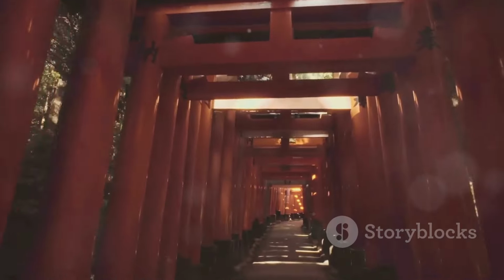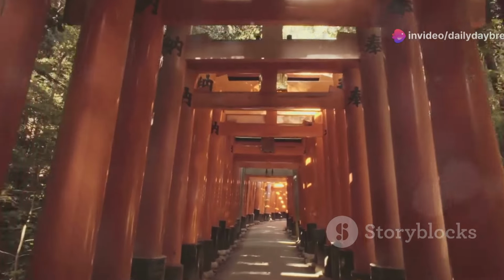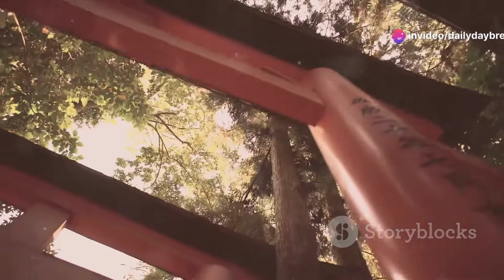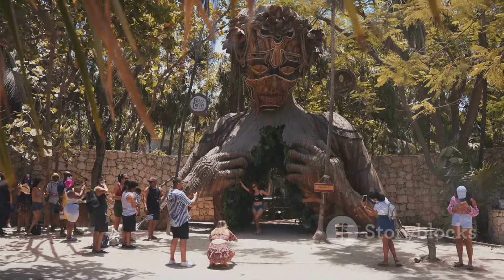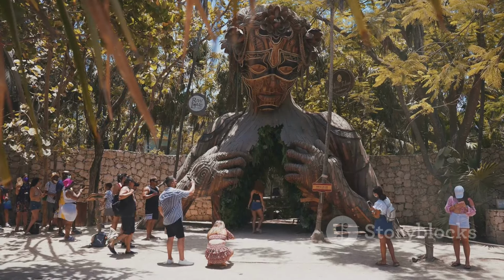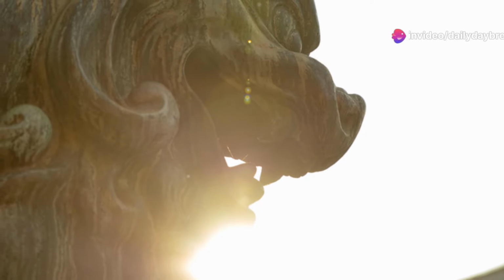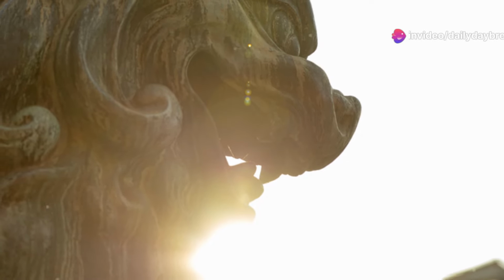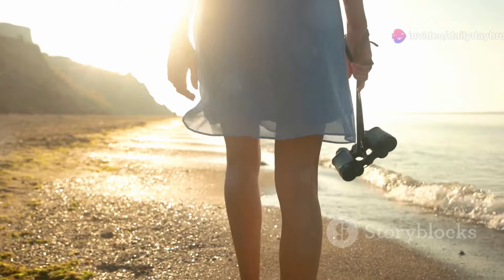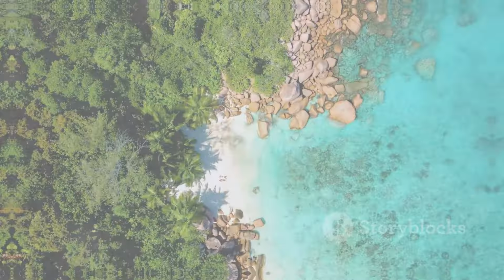For a spiritual experience, pay a visit to the Taketomi Shrine, a serene oasis dedicated to the local deity. The shrine's traditional architecture and tranquil atmosphere create a sense of peace and reverence. As you explore Taketomi Island, be sure to keep an eye out for the traditional Shisa statues that adorn many homes and buildings. These mythical lion dog creatures are believed to ward off evil spirits and bring good luck. Photographing these charming guardians makes for a memorable souvenir of your Taketomi adventure.